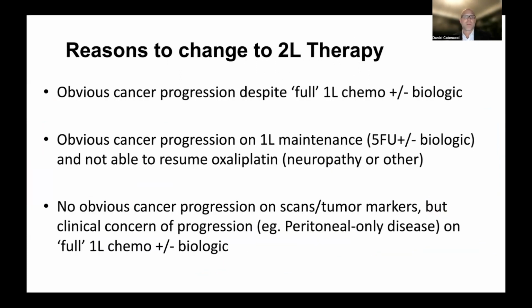So here's a summary of all the reasons one would change to the next line of therapy. We talked about an obvious progression on scans or clinically or both, to the full chemotherapy, and with the biologic targeted therapy if appropriate. Or if there's obvious progression on the maintenance component of the therapy, and it's felt that resuming, in this case, the oxaliplatin, is not a good idea because there's side effects from it. Typically, again, it's neuropathy, but it could be anything.